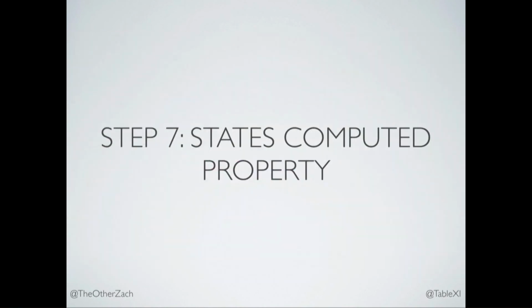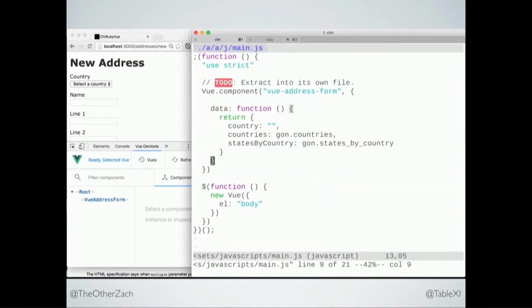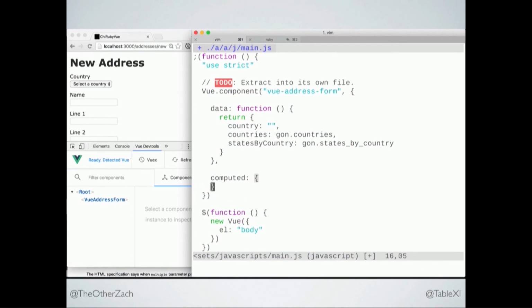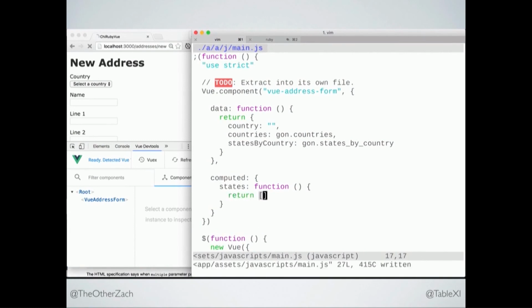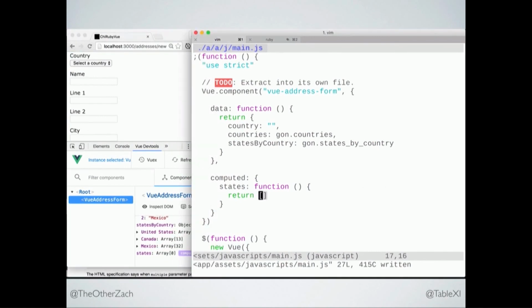All right, step 7, right? We have our data. We're now updating one of our data keys based on user actions. Now we need to have a list of territories based on the selected country. So we pop back over to our component, and we add a computed property. Computed properties are stolen from the Ember community because they're awesome. It allows you to very cheaply compute more information based on less state.